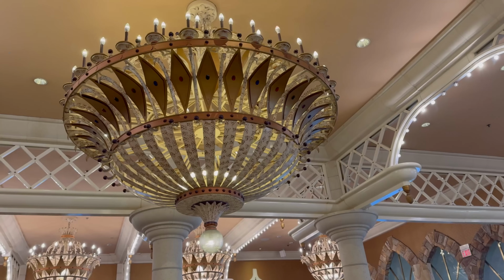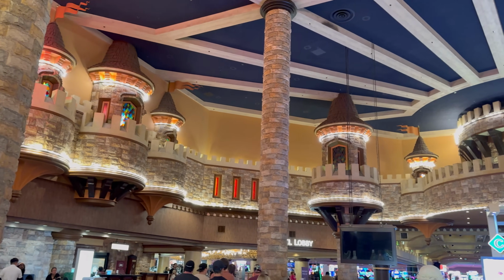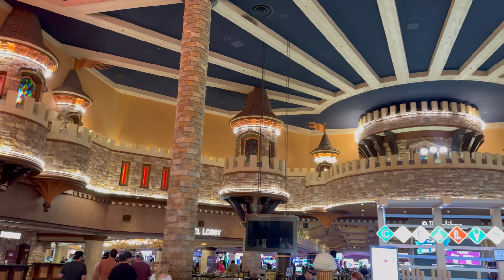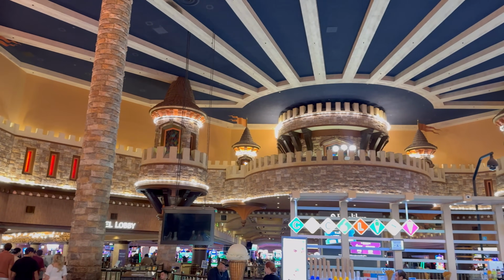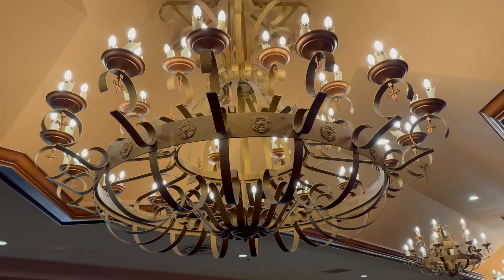If you look up at the ceiling, you're going to see these round towers. And this just carries through the properties with little pieces of decoration throughout. They also have names of different places that carry that theme as well. Things like the Fun Dungeon or the Dragon's Lair.